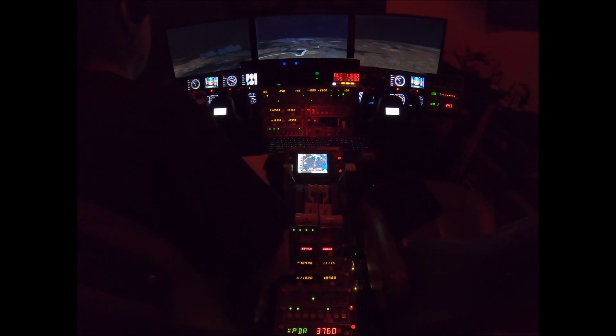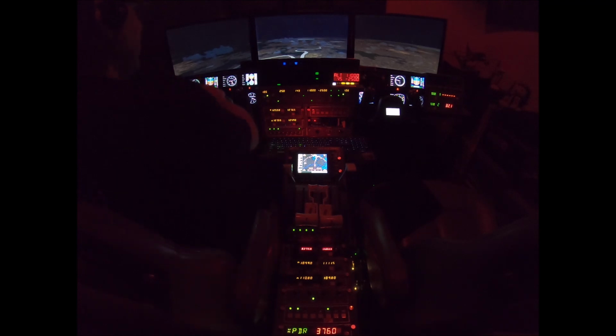New Orleans approach. Good evening. West wind, November 66 Lima X-ray is with you, descending through flight level 180 for 11,000. Good evening, North Approach. Expect the ILS from 811 approach, North altimeter 294, descend and maintain 4,000. Alright, we'll expect the ILS runway 11, descend and maintain 4,000, 66 Lima X-ray.